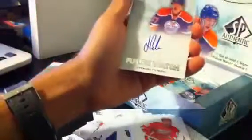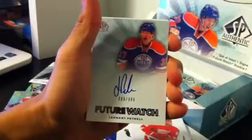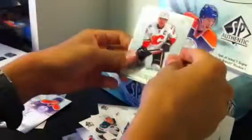Ooh, nice. Oh, that's not Nuge. Again, this guy trying to become Nuge. Leonard Petrel, Future Watch Auto, Edmonton Oilers. Quiet base. I gotta finish here in a minute. 30, so let's hurry up. Base. Decoy, base. Base. Decoy, SP Essentials of Calgary Flames, Jerome McGinley.